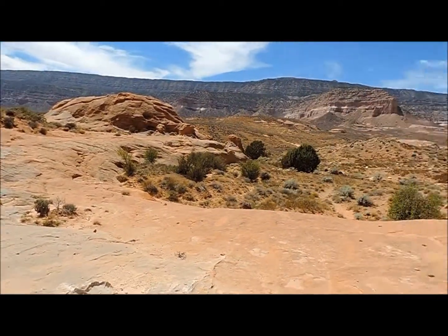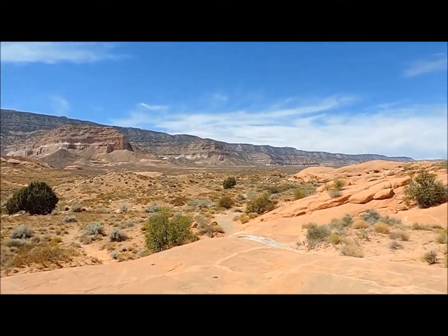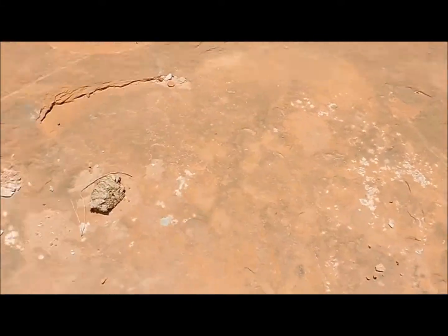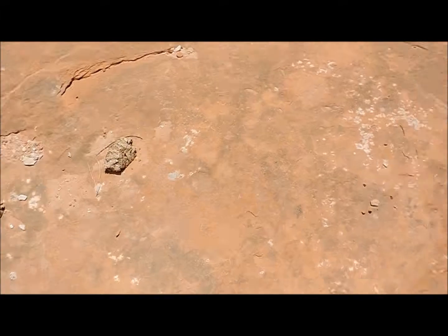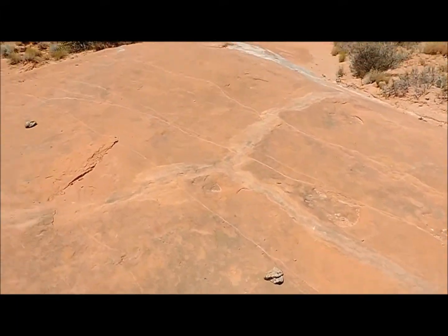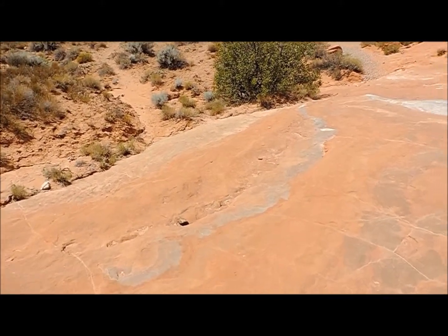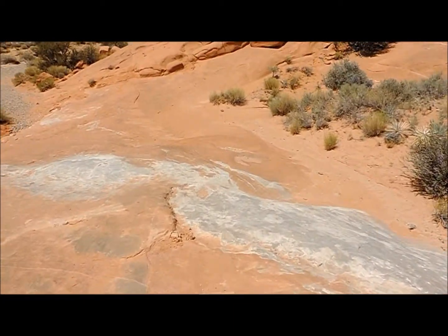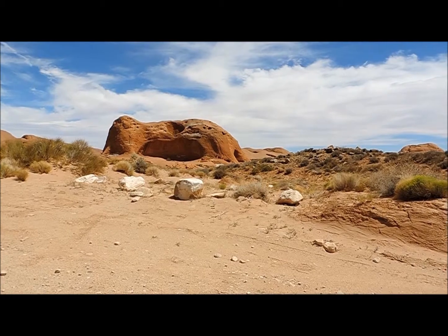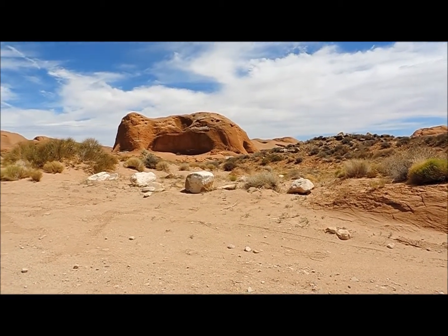I gotta find my way back out of here. Oh, there's the trail over there. Damn, I'm gonna get lost. And there's poop all over the place. More poop. And even more poop. We need to get out of here. This place is full of shit. There's a shot of it in the distance. Makes a great landmark as they come down through here.